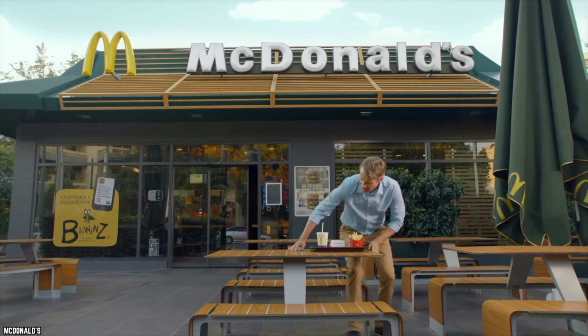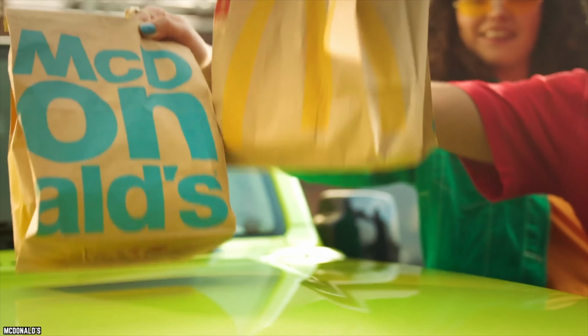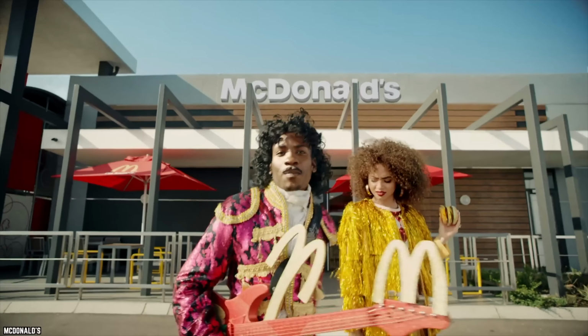The Big Mac is so iconic, the burger itself has become synonymous with McDonald's. In fact, the Big Mac has reached heights in pop culture unlike any other signature food item, with the classic burger even having its own song.